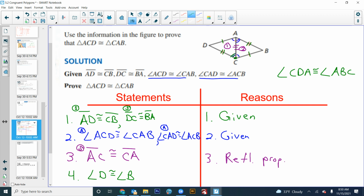If I were a student sitting in your seat right now, I would say, Mr. Westphal, why at this angle did you name it with 3 letters in line number 2, but then in line number 4, you named the other angles with 1 letter? Because there's no confusion. I can't say angle C down here because there's 3 angles there. I can say angle D is congruent to angle B because there's only 1 angle at each vertex. Do you see it? And I'm okay with that. I think it's easier that way.